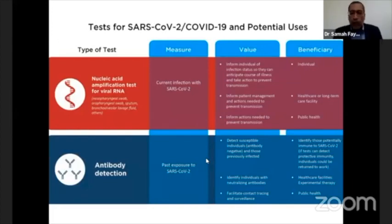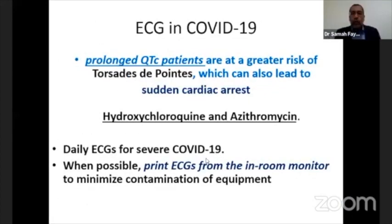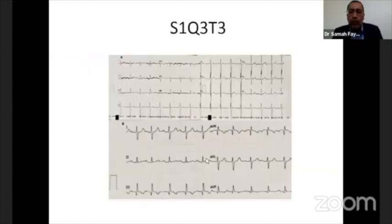Now, other modalities of treatment and diagnosis. ECG changes are common, such as AV block and AF. But the most important thing is that we have to monitor QT prolongation, especially with azithromycin use. And this is an example of what we observed in one patient, S1, Q3, T3, with obstruction by a very visible secretion in the tube and a surge of the pulmonary artery pressure, which corrected spontaneously.